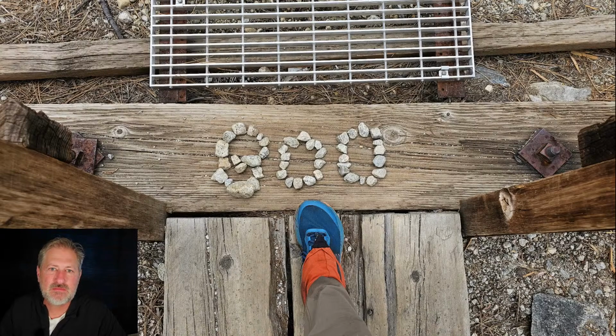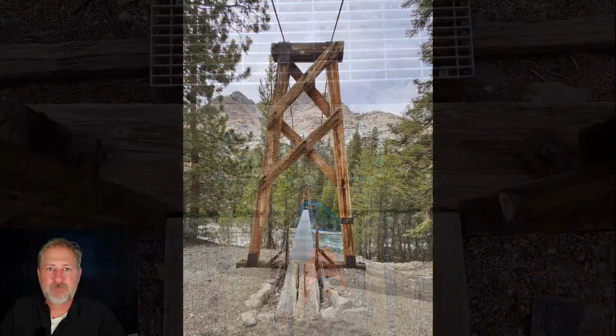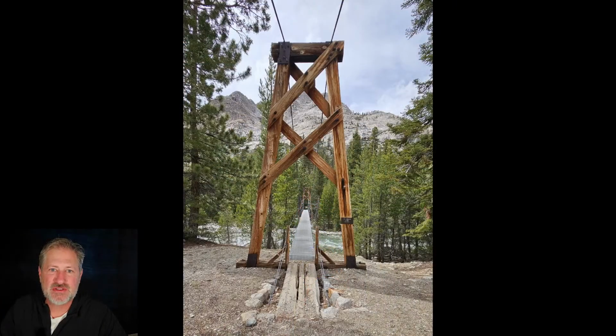Okay, so this is me, mile 800, obviously, and we are crossing, I believe this is Woods Creek, tributary of the Kings. This is just an iconic bridge, super beautiful. Thank the people that build this stuff. I really wish that some funds would go in the direction of allowing more bridges to be built. It would take a lot of the very serious danger out of the trip.